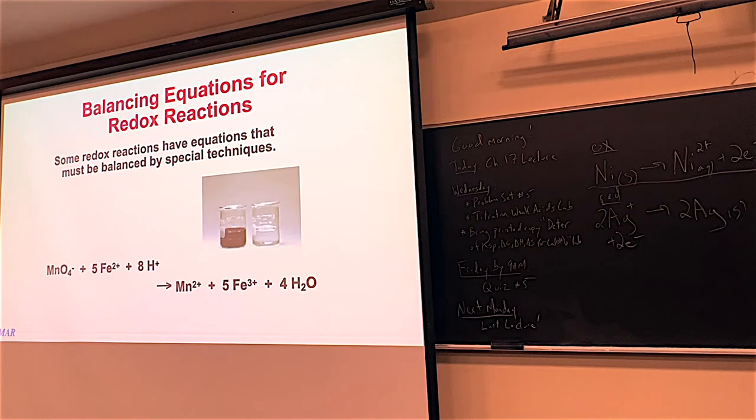And by the way, you've got to start writing all charges for ions. I've been ramping this up slowly, and if I took points off on you, I apologize, but it's to get you ready for this chapter. A positive 2 iron is a lot different than a positive 3 iron. So make sure you write the ion charges all the time.